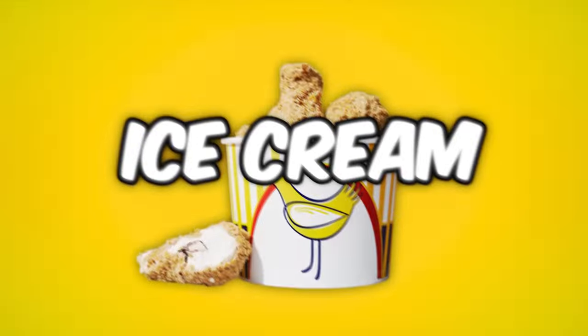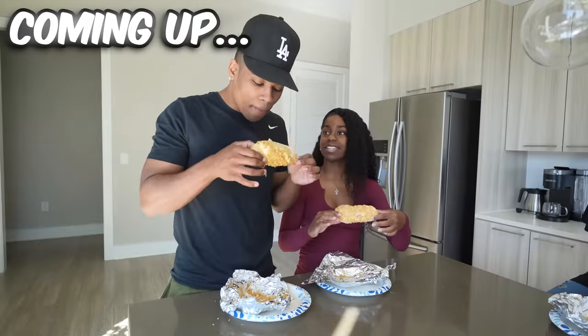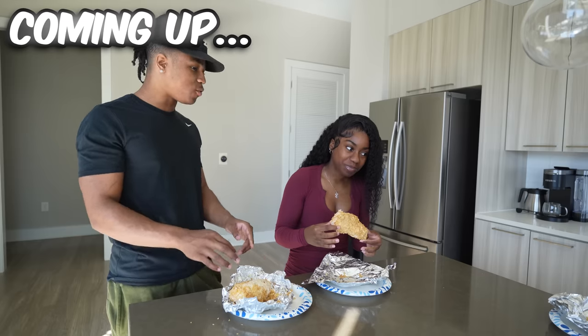Fried chicken ice cream. You want to take a bite? Look at this, y'all. Had a taste. What do you think? What do you give it? I see your face. You iffy.